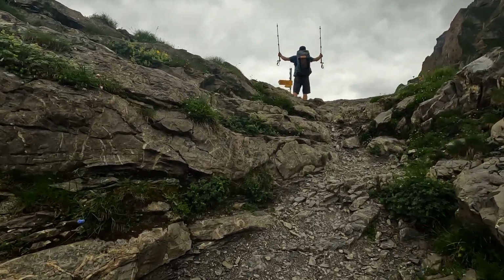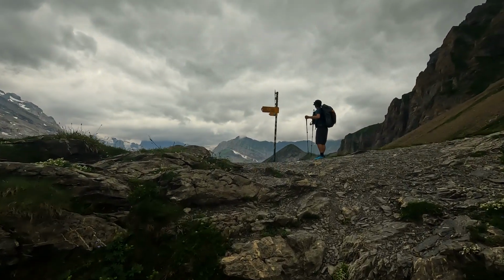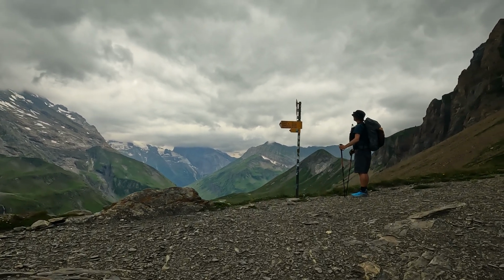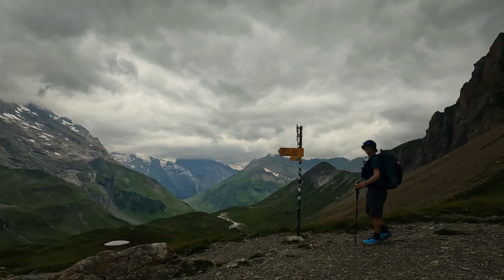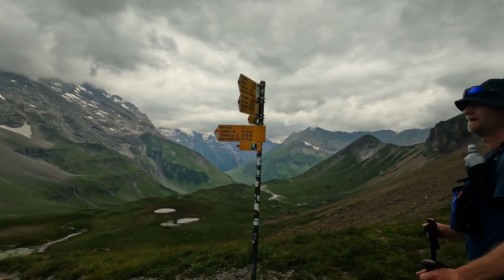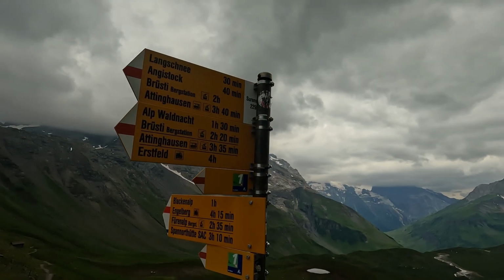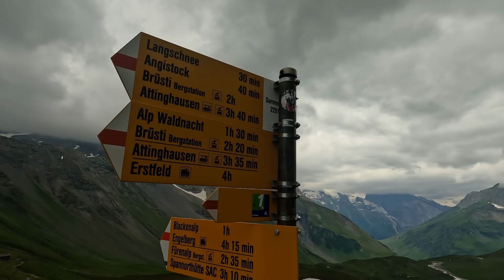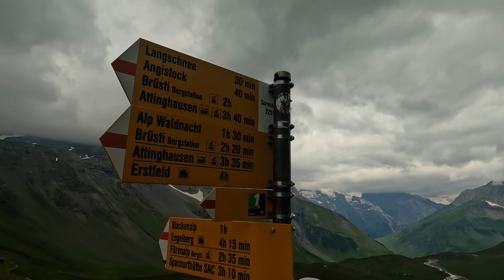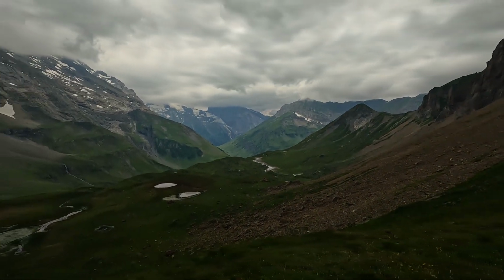We have reached the top of the Surenen Pass. And take a look at this. Wow. Stunning. 2,291 metres above sea level. Unreal. Some cracking views up here, mind.